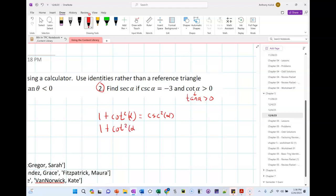So if I plug in -3 for cosecant squared, 1 plus cotangent squared equals (-3) squared, which is 9, so cotangent squared is 8. And if I square root both sides, cotangent alpha should be plus or minus the square root of 8. But I know that cotangent is positive, so I know it's not plus or minus, it's just plus. I can simplify that a little bit. I know that 8 is 4 times 2. So the square root of 8 can be the square root of 4 times the square root of 2. And the square root of 4 is just 2.